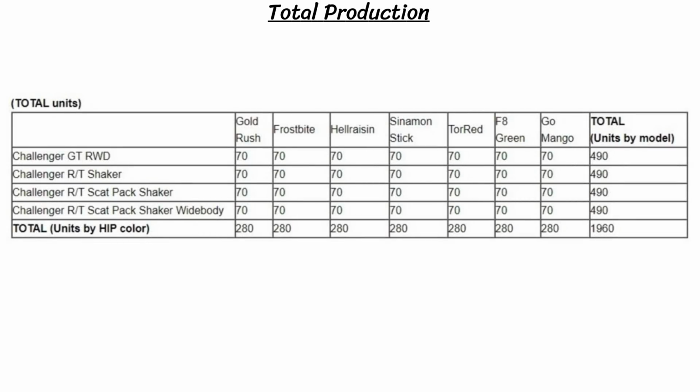So now for the numbers, you can follow along with the table on screen. So for each of these 7 colors, there will be 70 Challengers built for a total of 490 units by model, or 280 by color. Multiply that 490 by the 4 different trim levels, and you have a grand total of just 1,960 of these across the 7 colors and 4 trim levels.